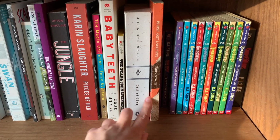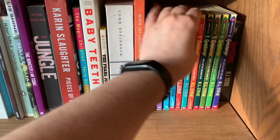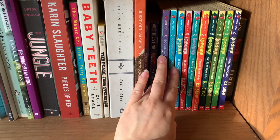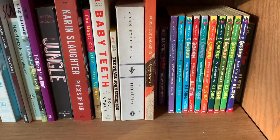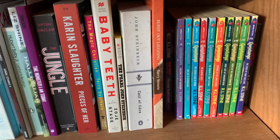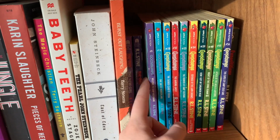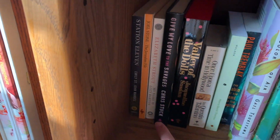Some Steinbeck, some R.L. Stine, my Goosebumps. I want all of them, but I want them all in these old editions, and I'm just too lazy to search on the internet hard because I don't have the space to keep buying these. But I need to get, I think I'm supposed to read the third or fourth one next, and I obviously don't have it. Then, you know, Station Eleven, some more basic stuff over here.